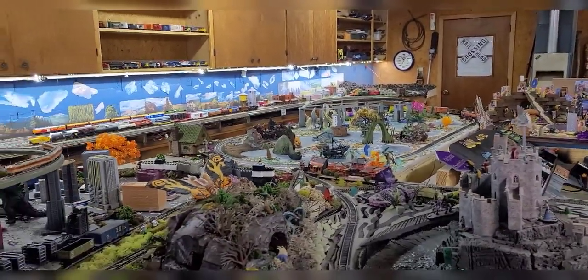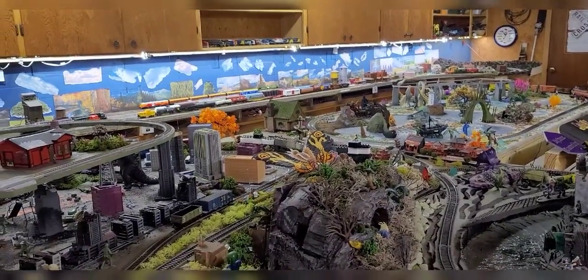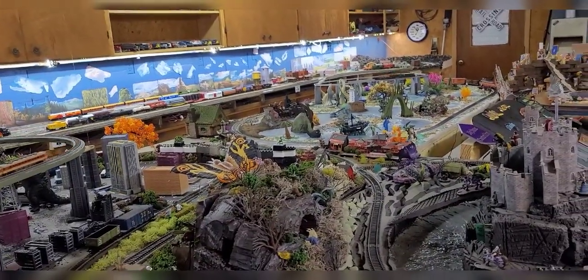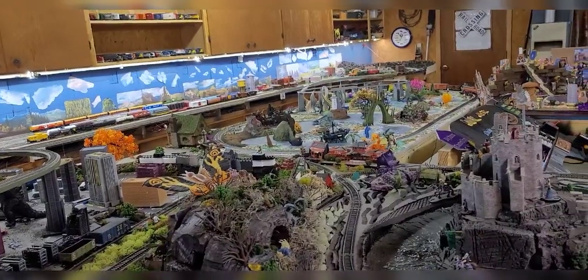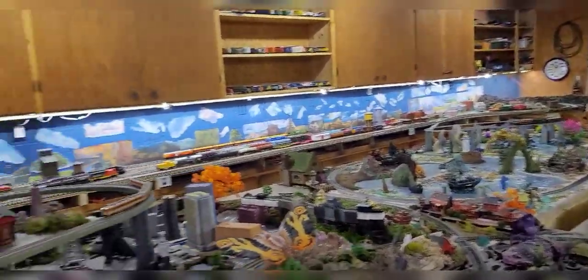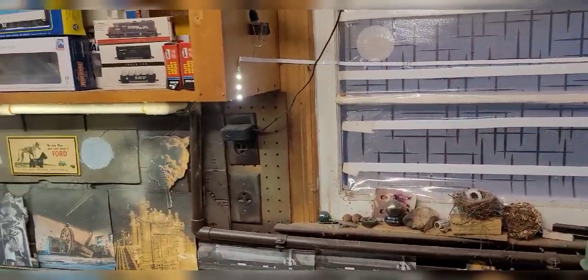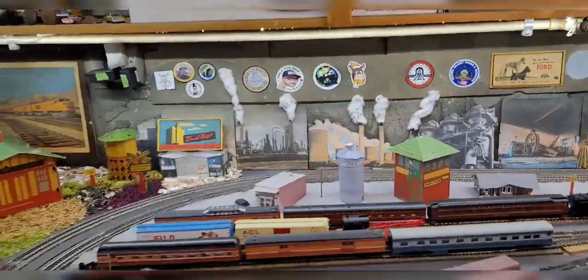But our biggest thing is we're using the Kato N-Scale track.